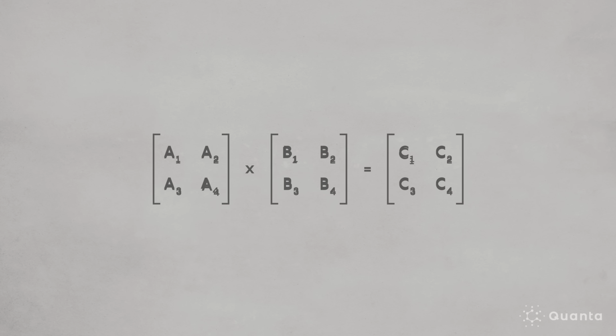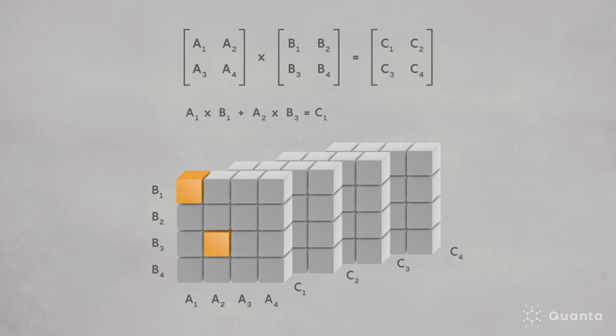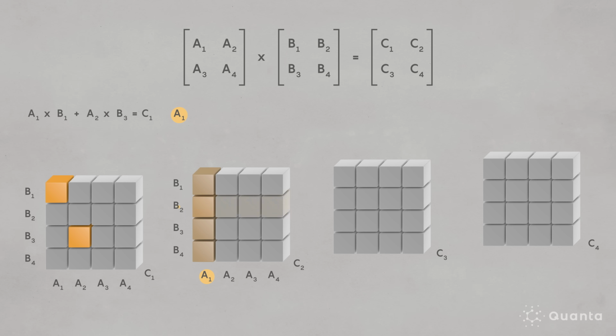For example, when multiplying any two 2x2 matrices, we can build the corresponding 3D tensor. Each dimension of this cube represents one of the matrices. Each element in the cube can be 1, 0, or -1. The matrix product C is created by combining elements from matrices A and B, like this. And so on, until you have the full matrix multiplication tensor.